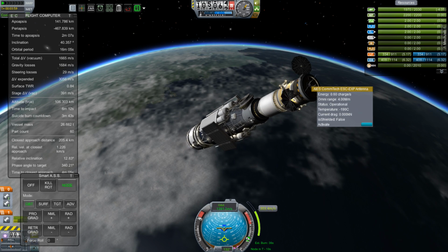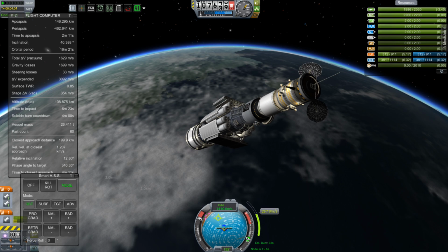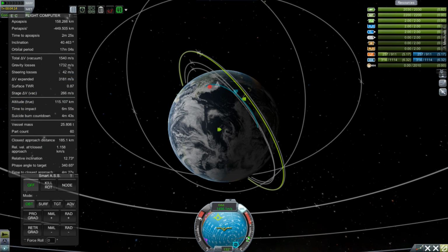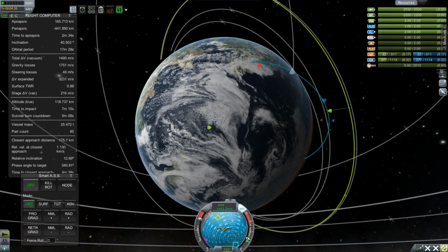We're going to open up our solar panels right here. I'm doing that by hand without an action group, just because sometimes I like to click on things. So if you're wondering why doesn't he use action groups, well, I like clicking. So now, check this out. I think we're going to go from the surface up to the station again, right? Because of course, that's what we've been getting used to.